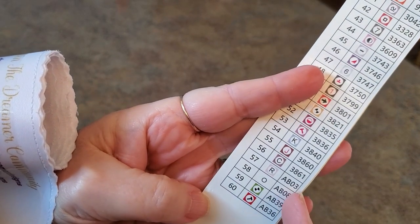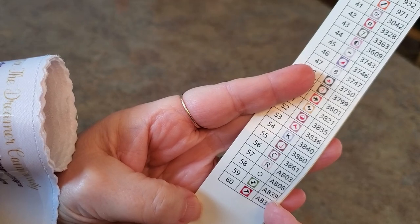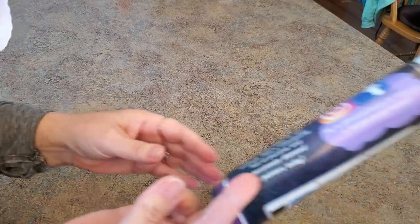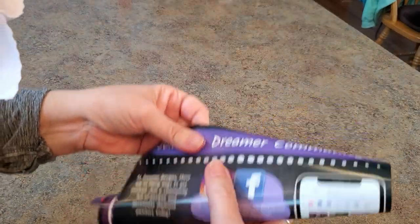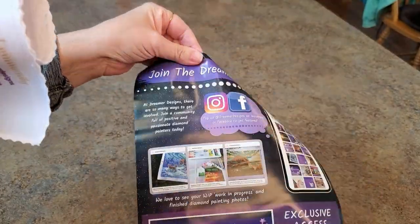Down here at the bottom, we can see that this is A, B, A, B, A, B, A, B. Four AB's in this kit. All right. It does come with this instruction sheet. It has all their social media and instructions on how to diamond paint.